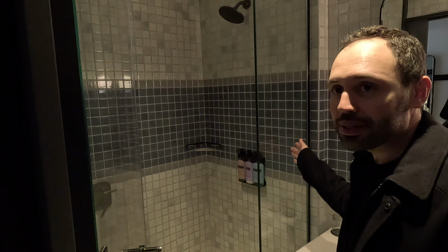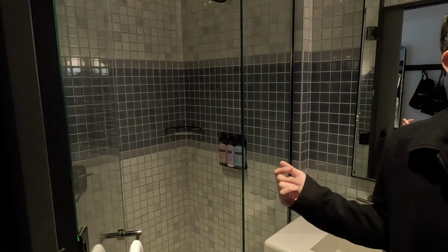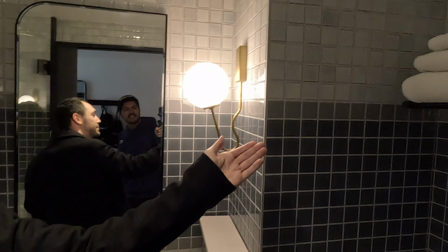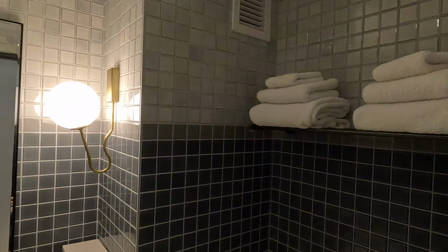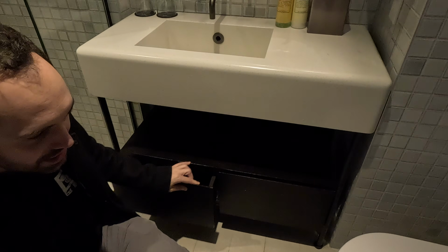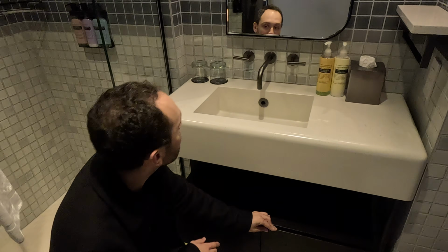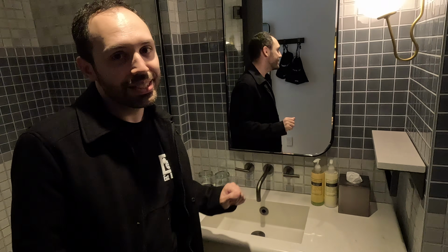Have a nice shower. They have plenty of shampoo and body wash. They provide us with some nice towels as well. Everything looks very modern, very sleek. They have some storage space down here in case you need some too, and further amenities such as body lotion and hand wash. If you need some glasses, there they are too.